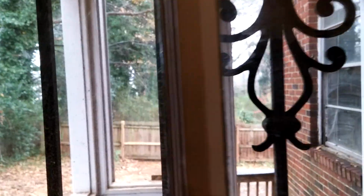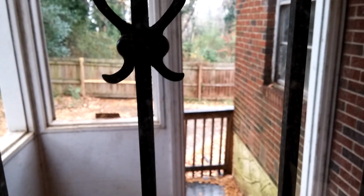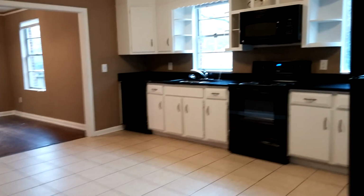to the kitchen. Through the kitchen, go to a small back porch in the backyard. Because of the weather, we're not going to attempt to go out there now. That would distort this video clip.